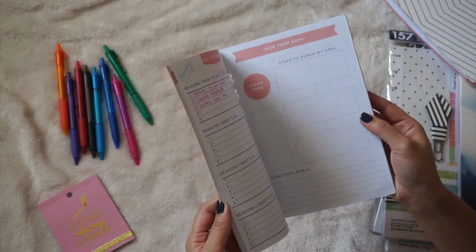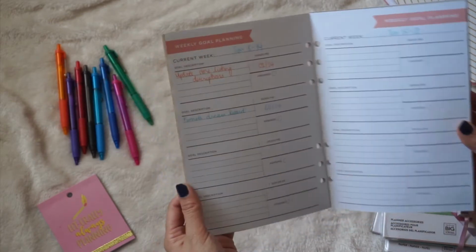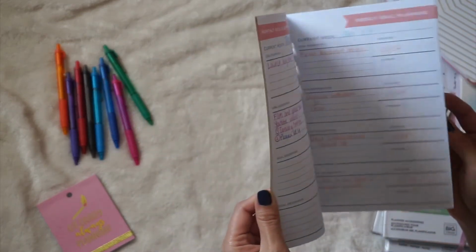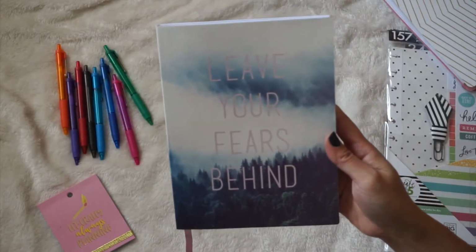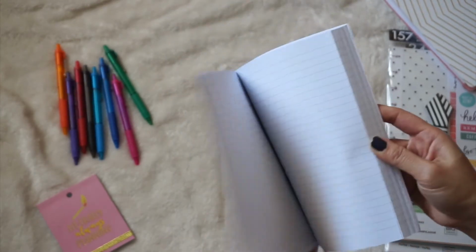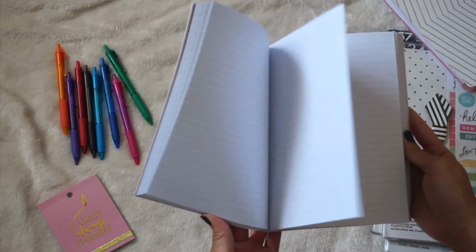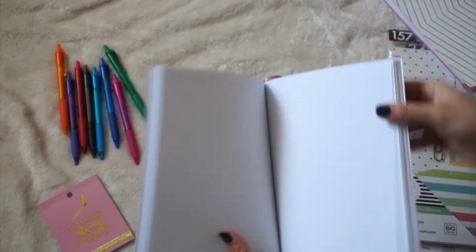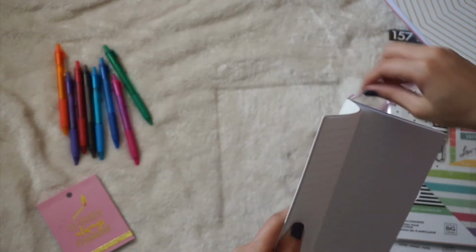And there's also a spot for the date you want it completed, and then you can check it off if you finished your task. And I think that's really, really cool. I also got this notebook. It says leave your fears behind. I needed a business book, so I just purchased this specifically for bookkeeping, logging my products, and basically calculating coupons and all that. I like things handwritten, so keeping all of that in one place.